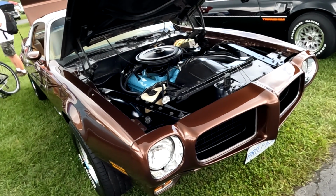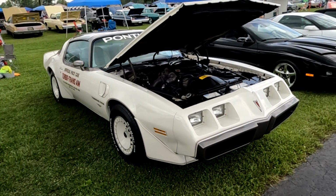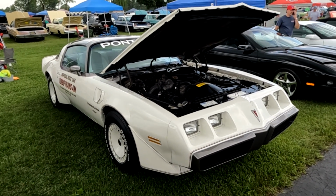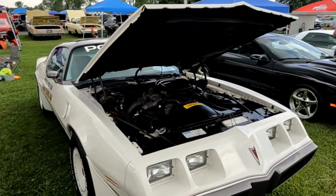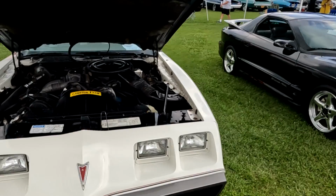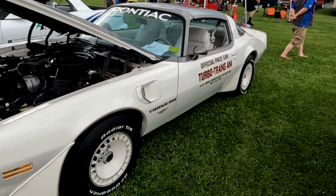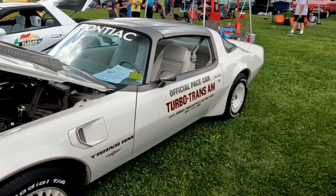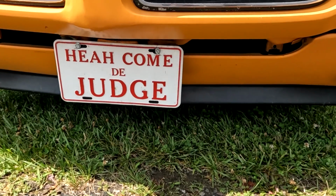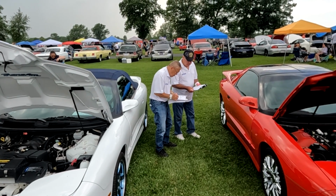What can Brown do for you? No, it's all good. There's the Indy Pace car that I used to have. Slow as hell, but it was a nice one. Hey, it's raining over here. Judges doing some judging.